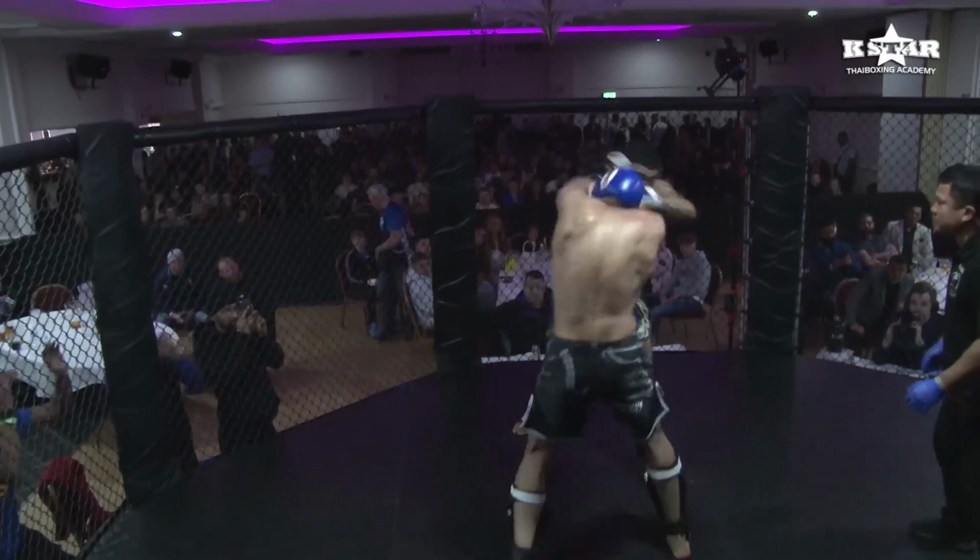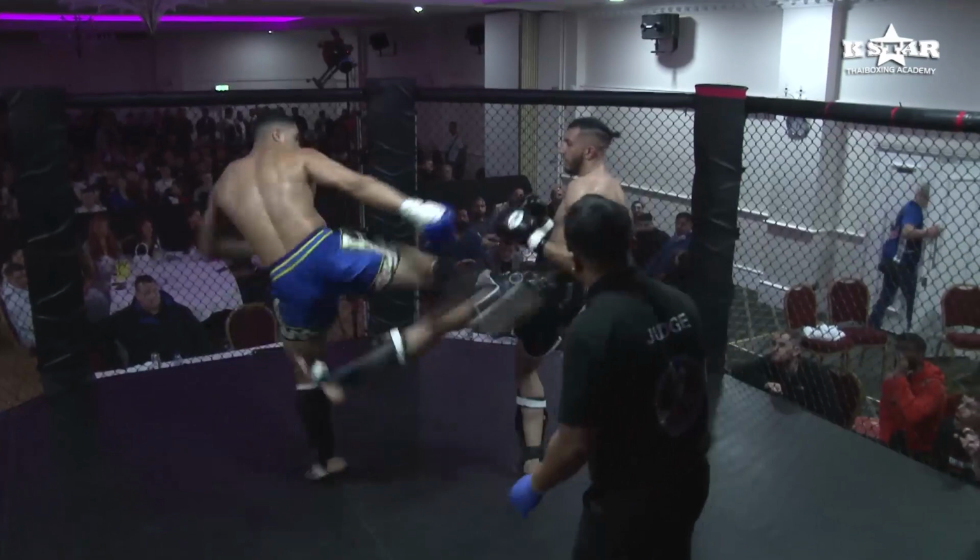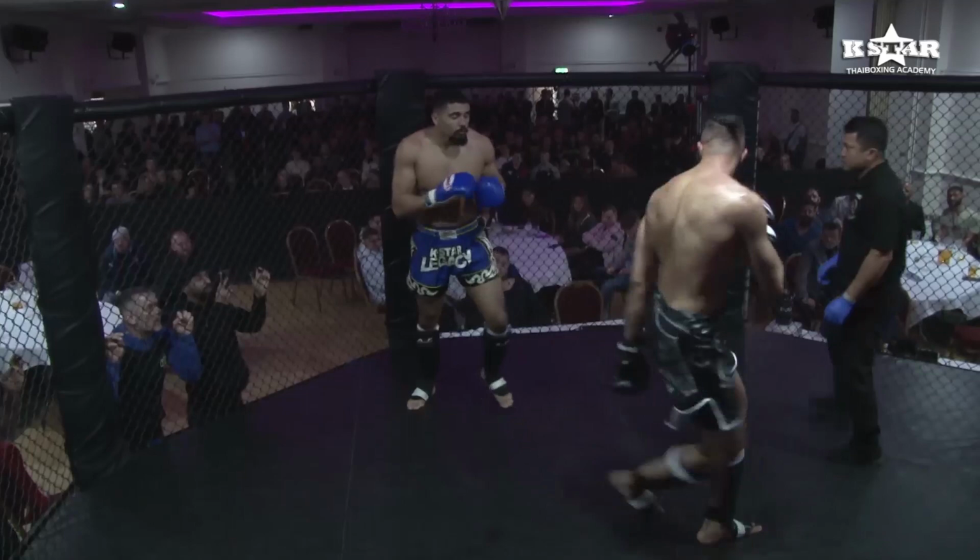Oh, Anderson landed a big shot. Singh trying to come with a knee. Anderson looking invigorated by landing that shot. Gone back to that composure that we saw earlier in the fight. Marching Singh down.